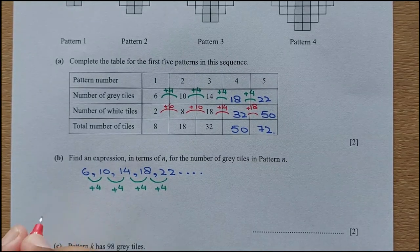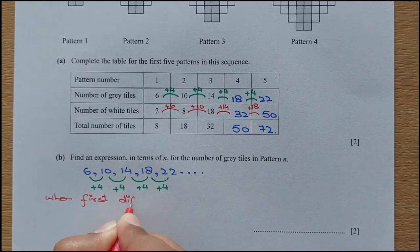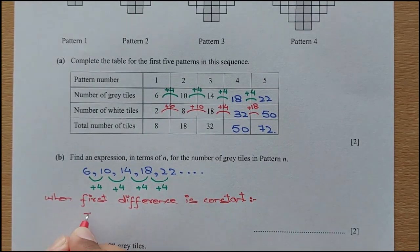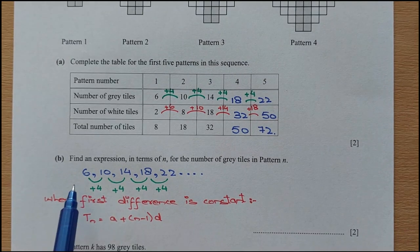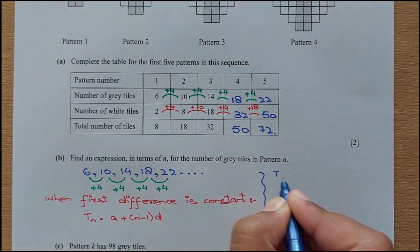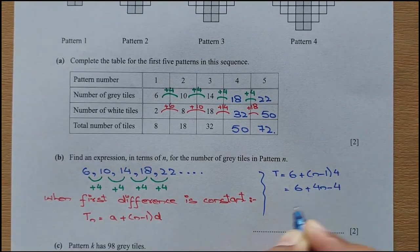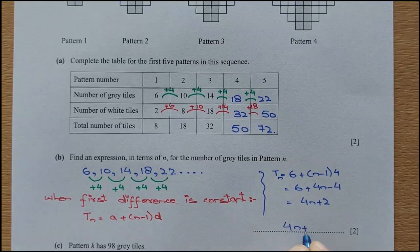So keep in mind when the first difference is constant, we have a formula for a sequence, the nth term. We can say Tn equals A plus n minus 1 into D, right? So A is basically the first term and D is the common difference, right? So I'm going to substitute the value. So over here, Tn is equal to the first term 6 plus n minus 1, the common difference is 4. So that is equal to 6 plus 4n minus 4, and that is equal to 4n plus 2. So that is the nth term Tn, 4n plus 2.